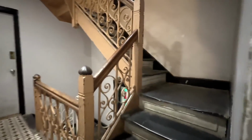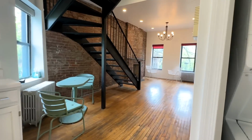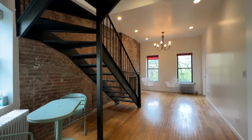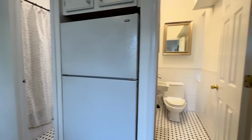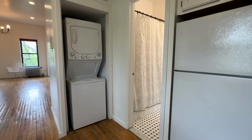Okay, this one is obviously priced very high, but I just had to show you guys this unit and see it for myself because it seemed insane, and it's so freaking cool. This is basically a 3-level loft, I guess you could call it. Massive, beautiful, probably one of the most beautiful units I've seen in the city. I like a little character and funk, and this has that.